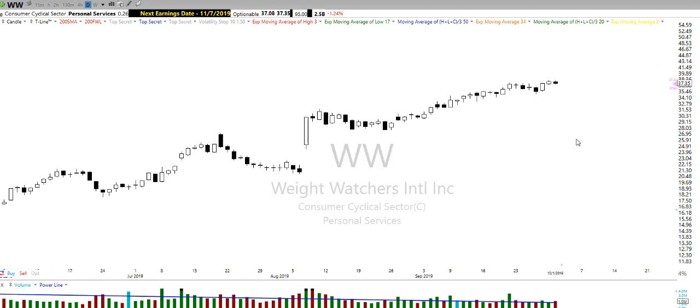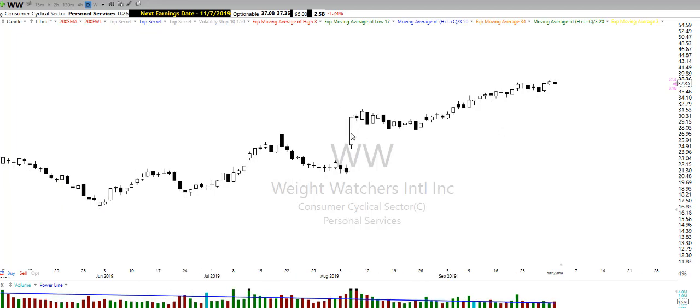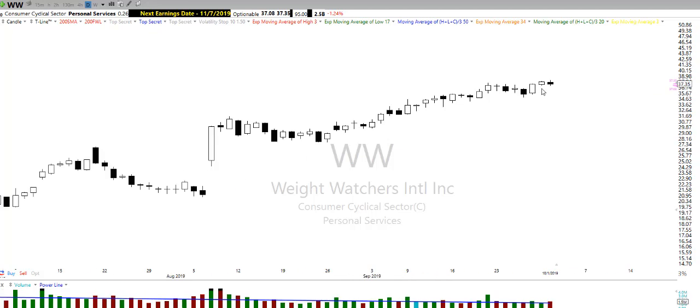WW. Here's one I'm currently in, which if it gets a little too sideways, I'll get out of it. But look how we popped up here. Look at that pop, and see how we pulled back. Wouldn't that have been nice to have owned right through here? But if you didn't own it, now look, the market took a total turn today.